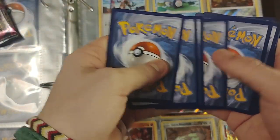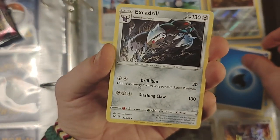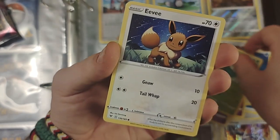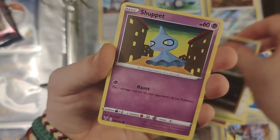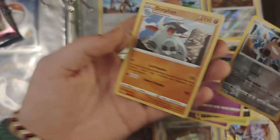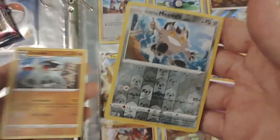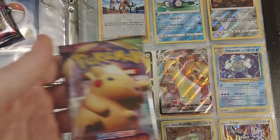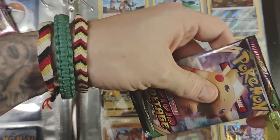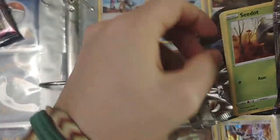Second to last one. Front, and let's get turning. Water energy. Did I already use all my luck, or is Eevee gonna bring it around again? Probably not. Reverse holo Meowth. Non-holo Dedenne. I don't think I have a reverse holo Meowth yet, though.